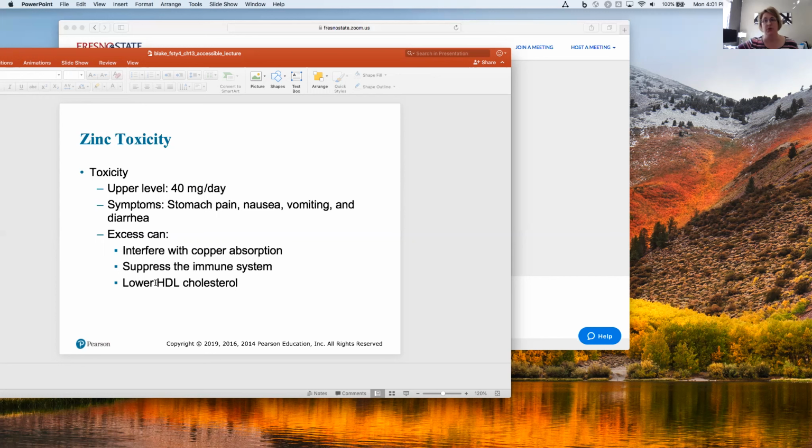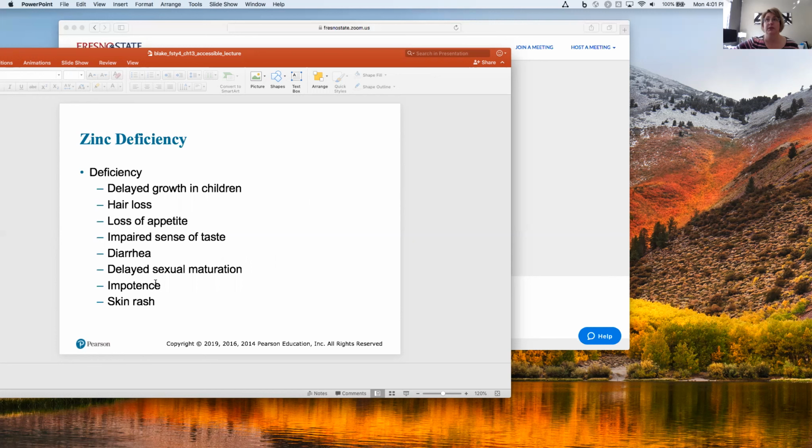But again, most people don't get enough zinc. Well, most people don't have a deficiency, nor do they have a toxicity. So I shouldn't say that, because most people eat meat. But for someone who doesn't eat meat, then we might need to start looking at one of those things. So if we do have a zinc deficiency, these are the things that can happen.